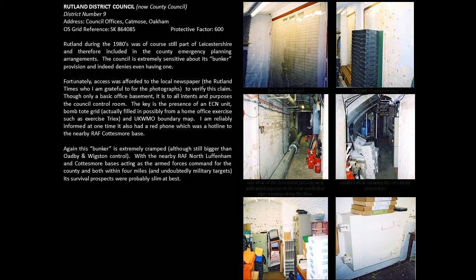I am reliably informed at one time it also had a red phone which was a hotline to the nearby RAF Cottesmore base. Again, this bunker is extremely cramped, although still bigger than Oadby and Wigston Control. With the nearby RAF North Luffenham and Cottesmore bases acting as the Armed Forces Command for the county and both within 4 miles, and undoubtedly military targets, its survival prospects were probably slim at best.